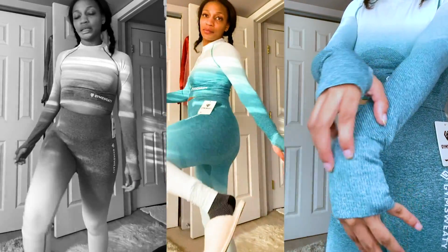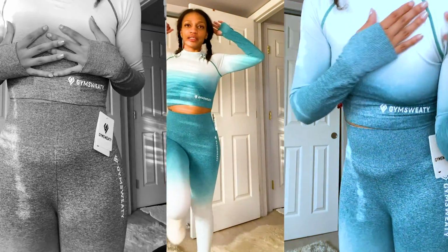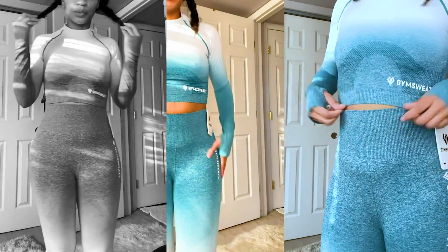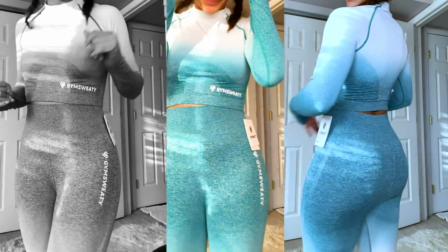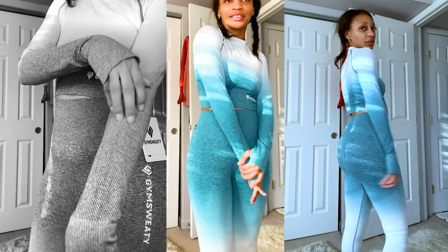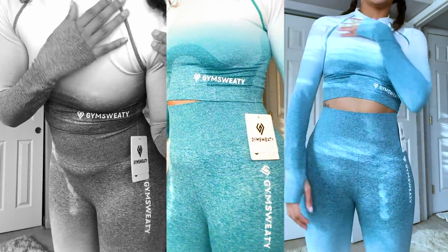I just love this ombre. It's so cute. I think this is so freaking darling. Honestly, this is so cute. This is one of the cutest sets I've seen. It's so cute to where I literally would just wear this out. I feel like this set is so cute to where you would just wear this out. You don't have to be going to the gym or whatever.